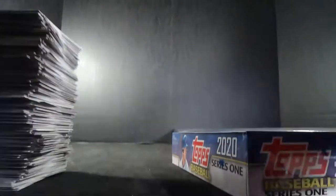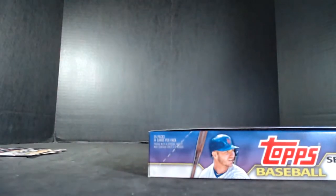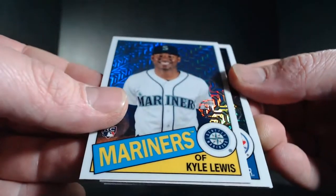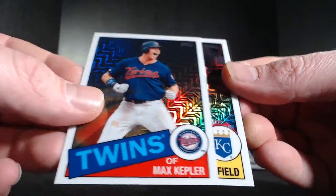All right, box two. Moving right along. Kyle Lewis, silver pack for the Mariners. Kyle Lewis, Vlad Guerrero Jr., Blue Jays. Max Kepler, Twins. And Whit Merrifield, Royals. And that was our silver pack there.